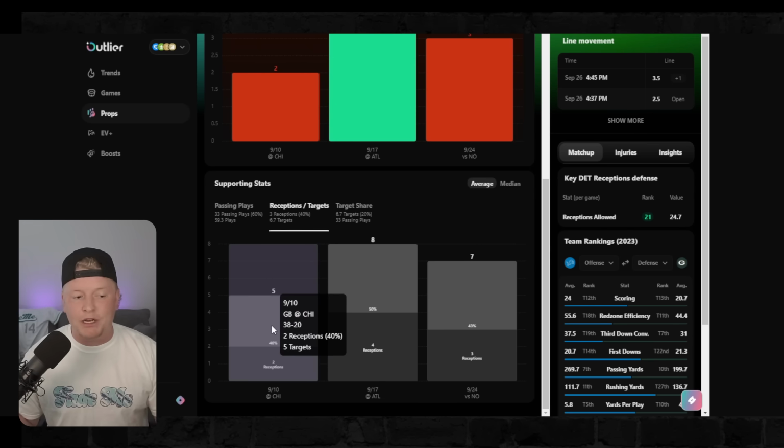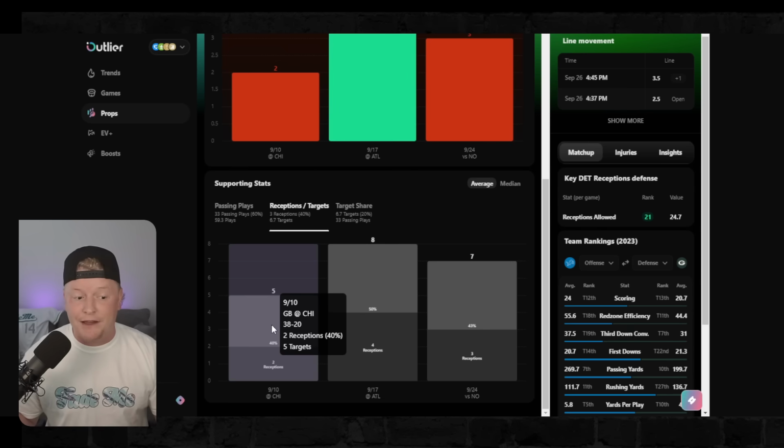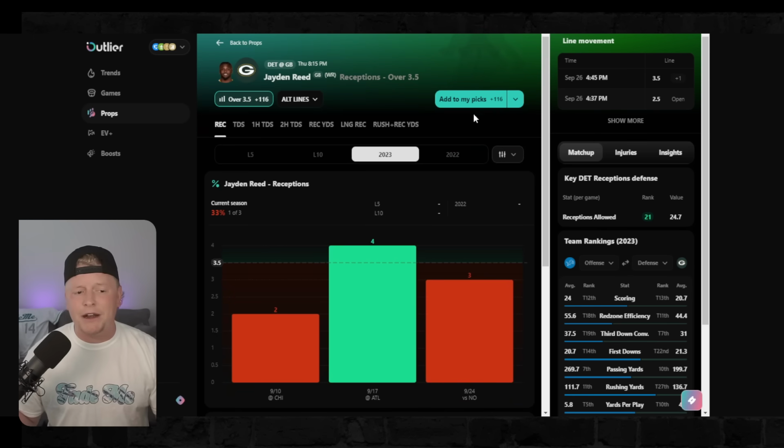His lowest target allotment was week 1, when this team obviously didn't need to really go out there and throw the ball a lot in the second half of that game. In 2 closer games, he's getting plenty of targets. I like the spot here, and for plus money. Now, like I said, I have a couple leans as well in this spot. And I also, by the way, he plays slot receiver plenty. I think it's like 66% of the time.